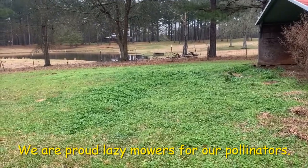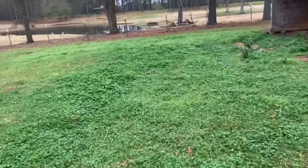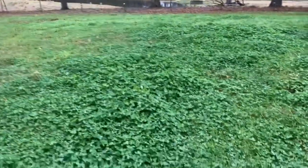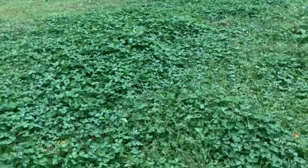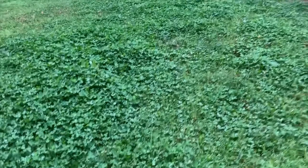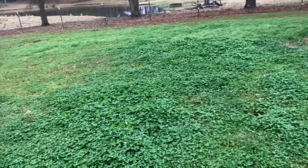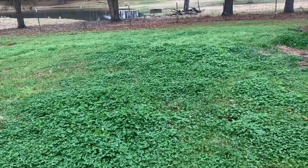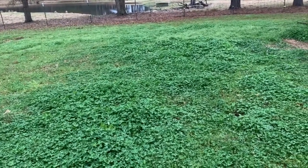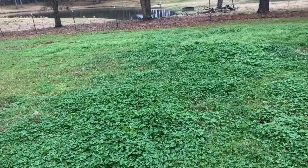One of the things that is nice to see this time of year is our carpet of clover. It's really so pretty, tons of little dewdrops on them. The carpet of clover is awesome because by the time the bees start coming out, these guys will have tons of flowers, providing bees with an awesome source of nectar early on in the season. So I'm super excited to see lots and lots of clover back here.